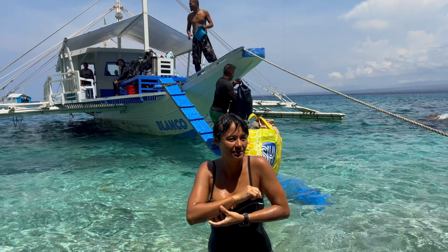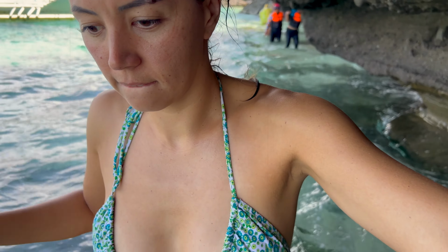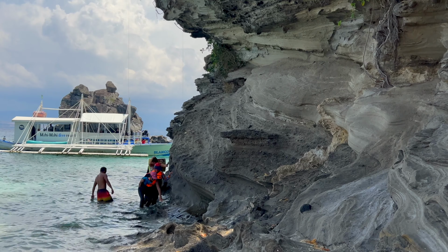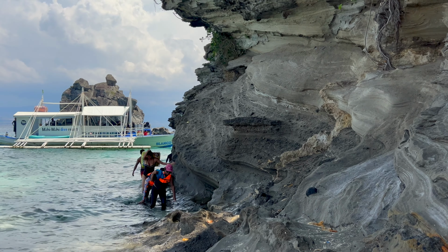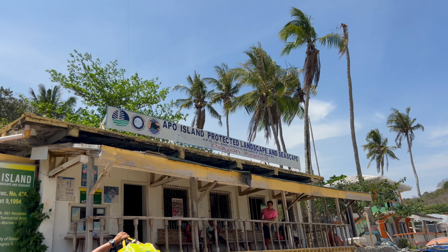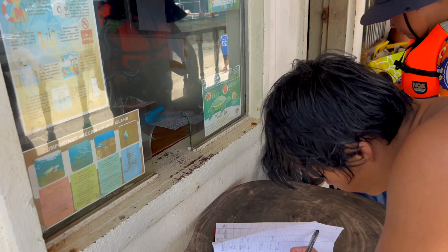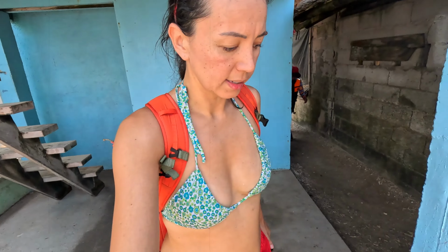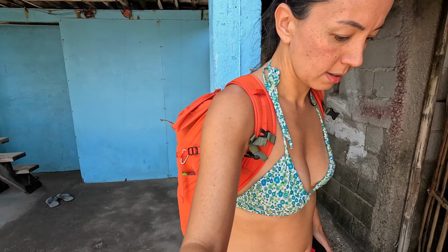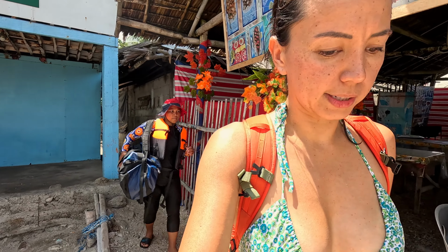Your small blue bag? It's there. At least it's shallow here. I hope we can get back later. Nikki's place. I guess this is just another restaurant. Okay. I guess this is where you snorkel or start. A lot of tourists here.